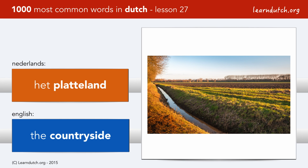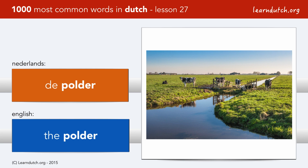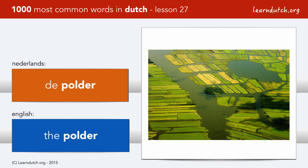Het platteland. De polder. A polder is a piece of reclaimed land which is quite a significant part of our country. A quarter of the Netherlands is below sea level. You can see that very well from above. Keeping our polders dry is something we need to manage well.